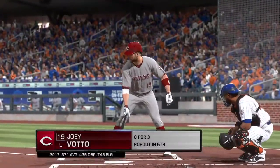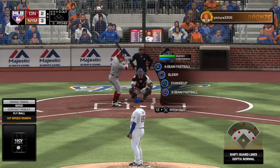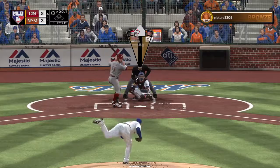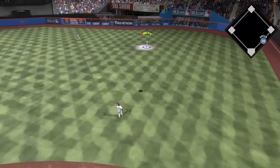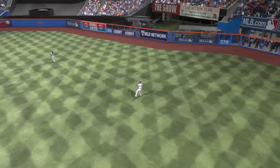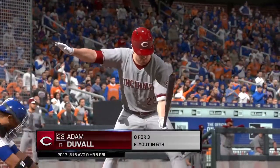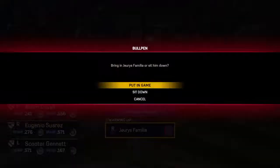In is Joey Votto now. He'll have a new pitcher waiting for him as we begin their half of the 8th. Number 19, Joey Votto. Pulled toward right center field. Conforto is calling for it. 1 away. Digging in, Adam Duvall. It was a flyout for him in his last trip.